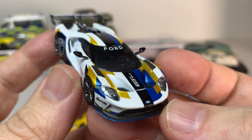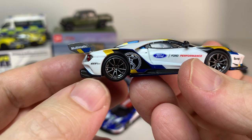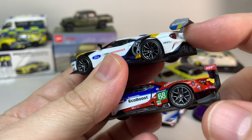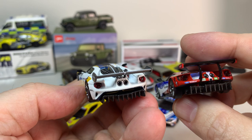Nice detail, headlights. The same kind of details on the taillights and everything. So, yeah. Very nice. The biggest or most obvious difference between these two is the rear wing. You can see that this is completely different. The way it mounts is different. This is mounted on the back and it's much smaller in reality. This is a larger, higher downforce rear wing.